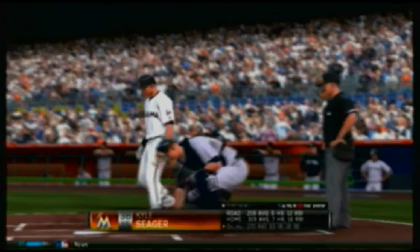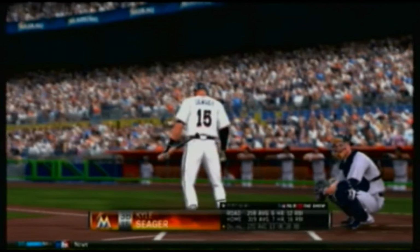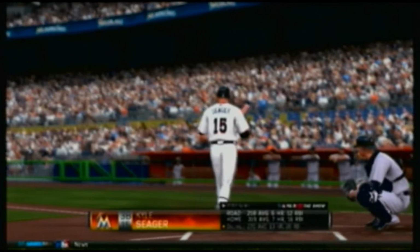Well, that one looked for all the world like a sure single leading off the inning. It was certainly hit hard enough, but evidently it was hit a little too hard as it winds up getting flagged down, and that's just a tough break. Kyle Seager will get his first cuts here.